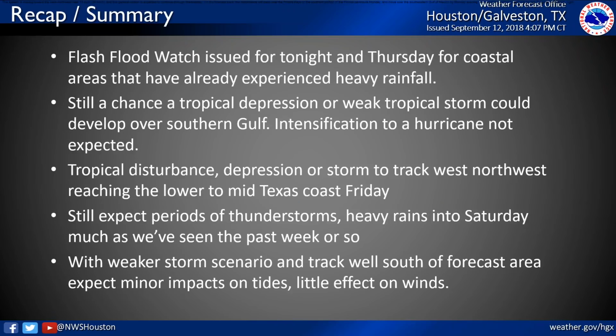So just to recap, new information here, we do have a flash flood watch issued for tonight. It actually starts at midnight and then runs through the day Thursday for those coastal sections that have already experienced heavy rainfall, and more is expected.